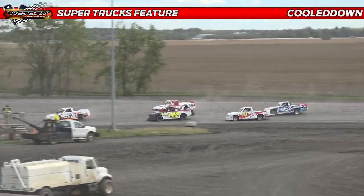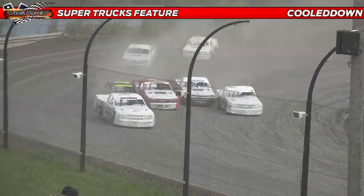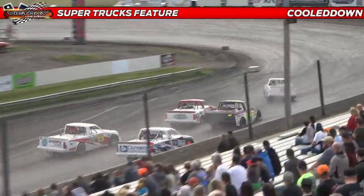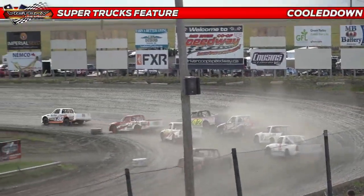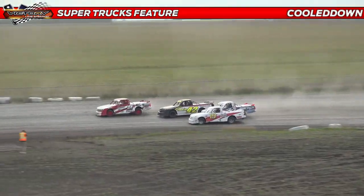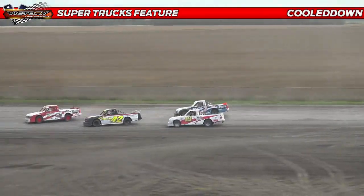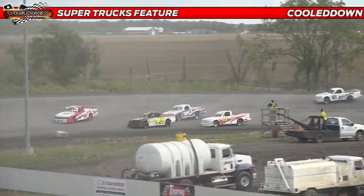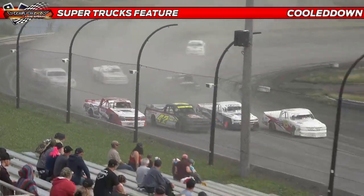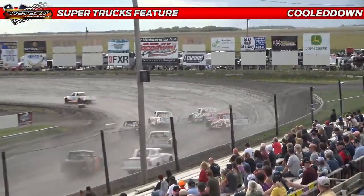Jamie Vernaus on the move in the Cattons Gauthier Automotive Group number 2D. Look at that, 4 wide almost. Jamie Vernaus is not afraid of a little traffic as they all head into turn number 1 and 2. A great race. You could put a blanket over the top 5. This is Friday night's Super Truck feature, and are these drivers getting at it? Look at this, 4 wide. How much room could there possibly be?